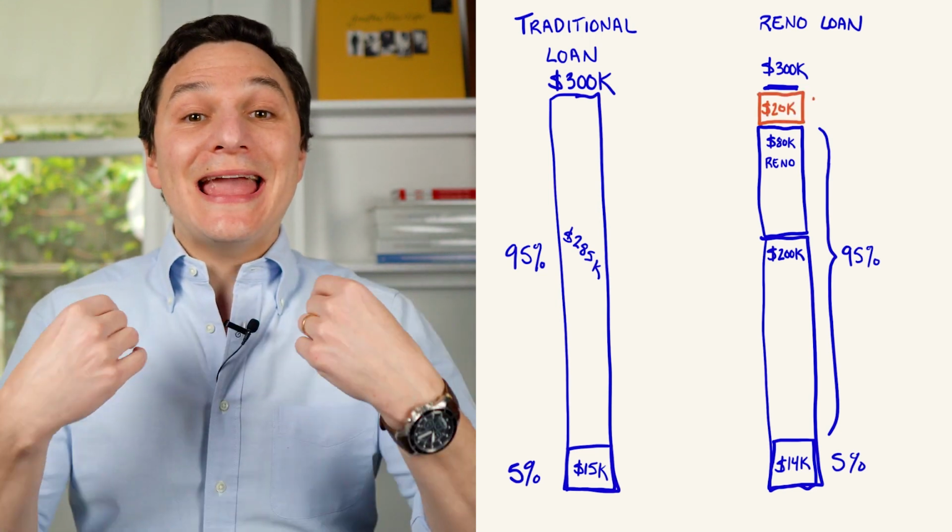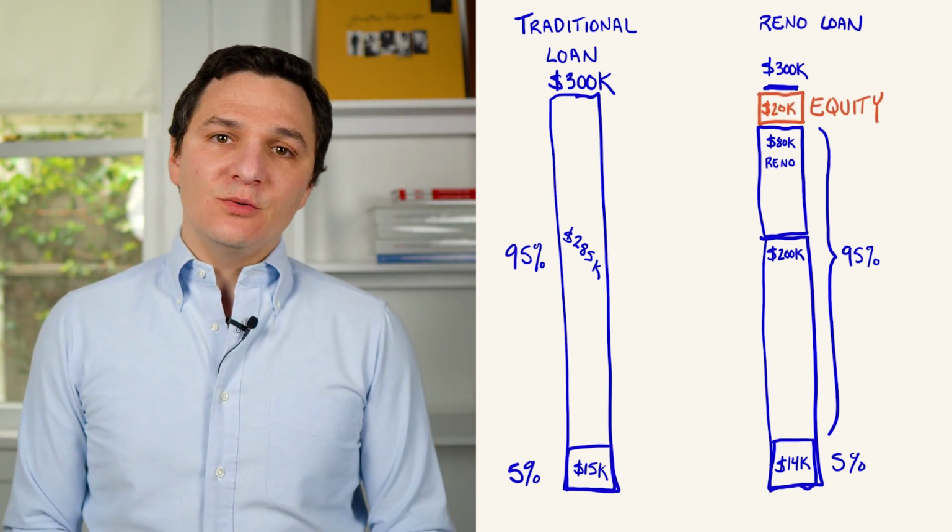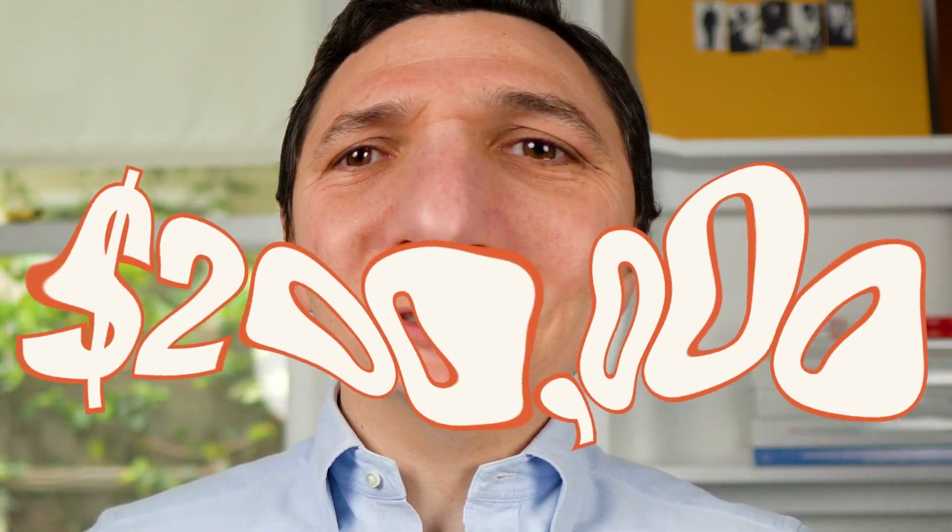So you would have created $20,000 of equity. And this is where strategy comes into play. By being strategic, not only can you finally buy a home, but you can maximize your equity creation in the process. Before we get into strategy, that is the 5 easy steps for creating $200,000 of equity.